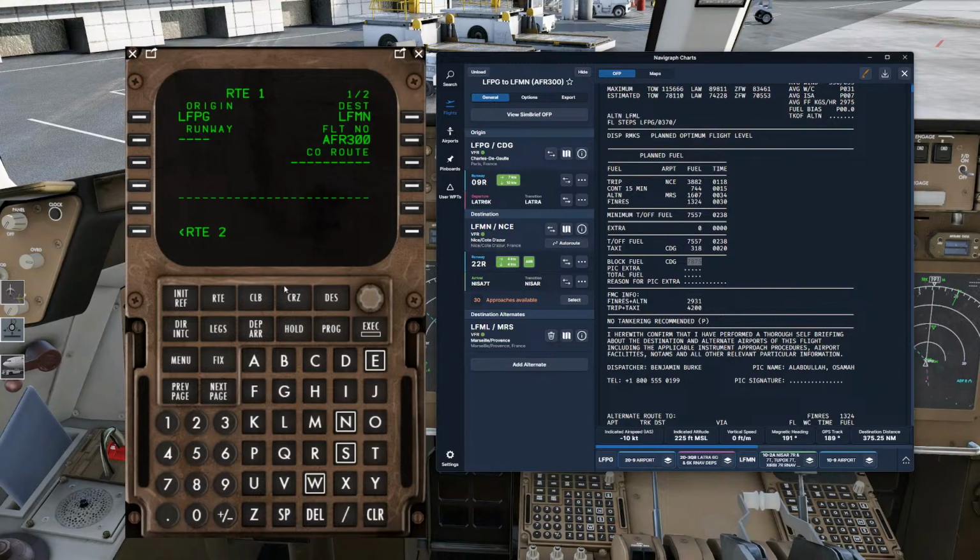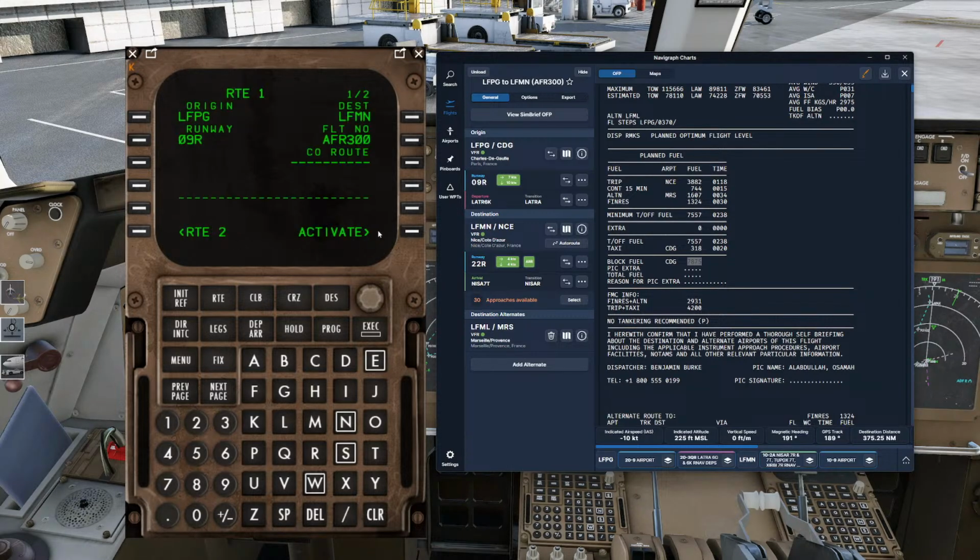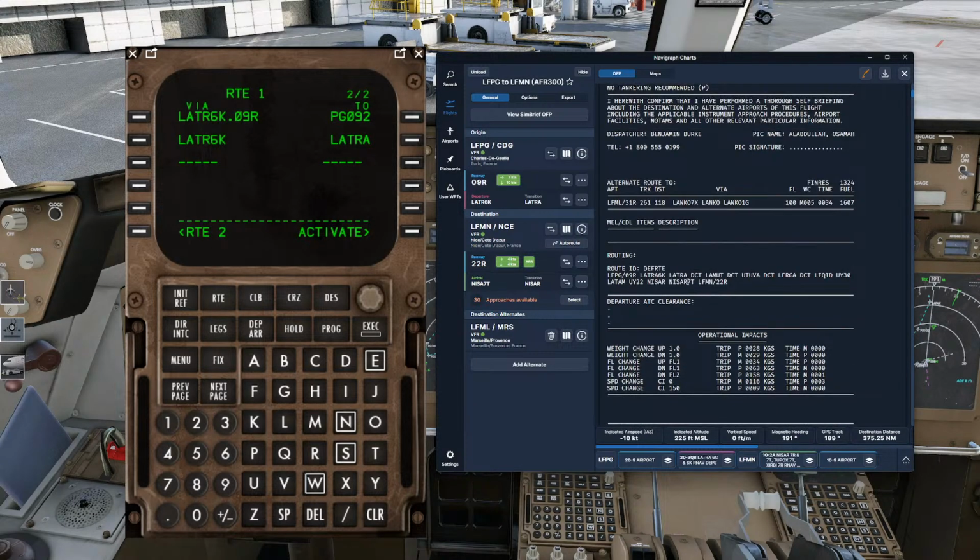Okay. All right, so let's go to the departure. We are departing 09 right, and it is the LATRA 6. All right, so that would be the LATRA 6 kilo departure. Next, we're going to go to the routes, go to the next page, and from LATRA, we're going to fly direct to LAMUT. Now, you can download the flight plan from SimBrief. So this is LAMUT.